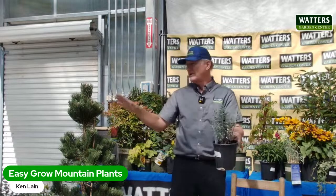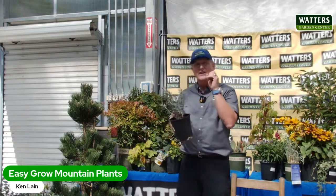the thing that was right next to this. It keeps the deer and the gophers off of it. But it's a good, strong, hardy, native-y kind of plant for here.